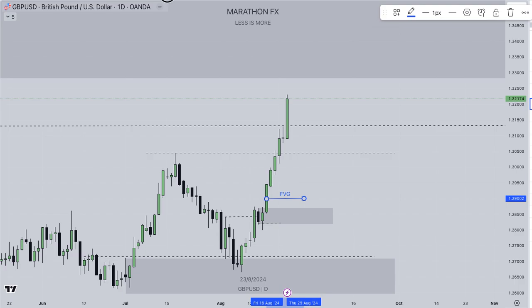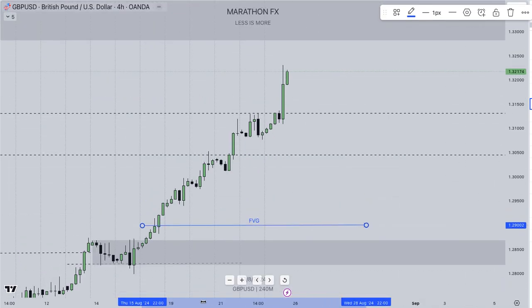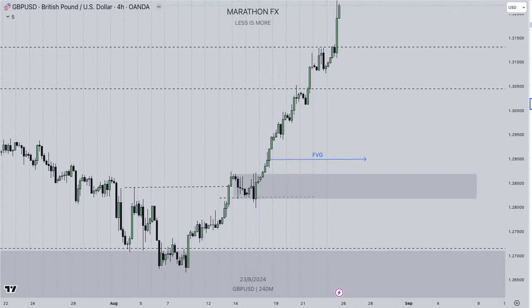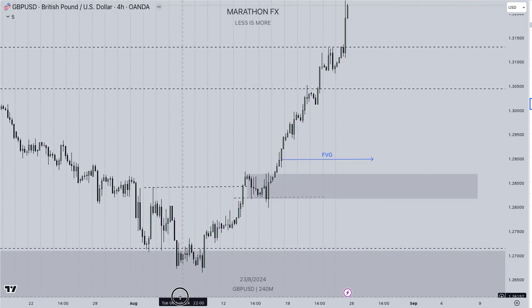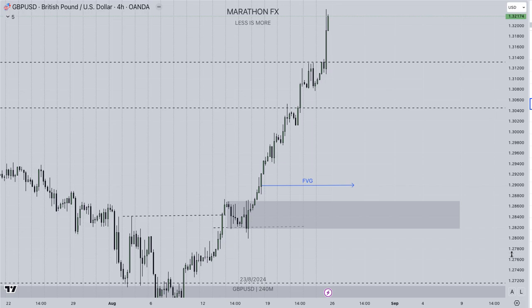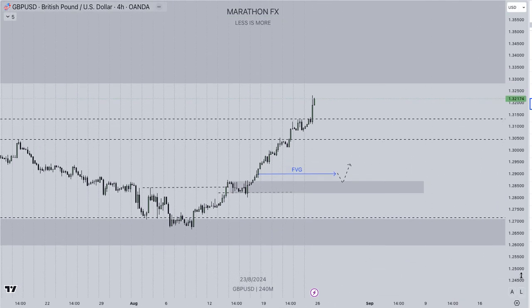So on the 4 hours time frame, you see price looking to react on these levels.